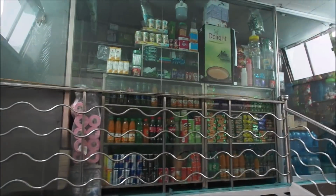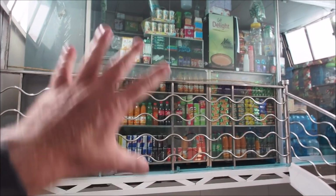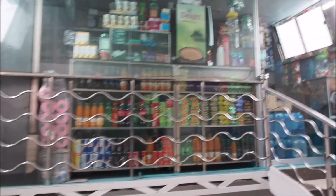So we've left the VIP zone, and we're gonna go up to the next floor. Oh, and there's a little shop on board. It's not open right now, but you can get cold drinks and noodles and snacks. Coffee? Oh, coffee.